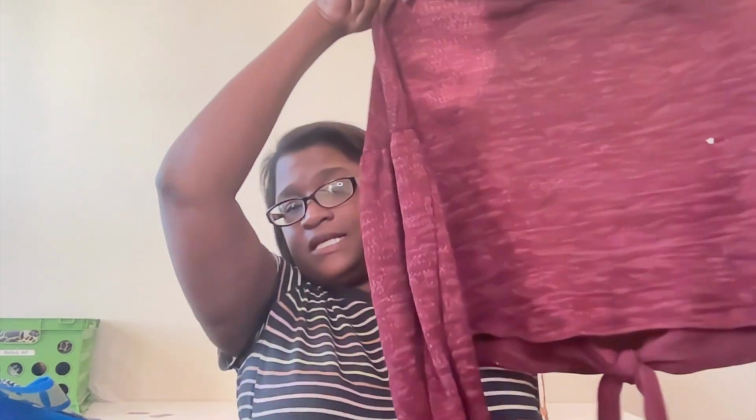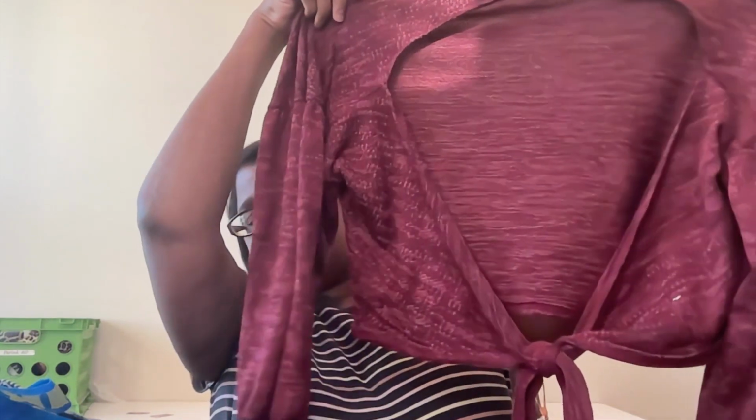So this is a knit sweater. It's by the brand Peach Love California. It's made in the USA. It's got this open back detail and these fun dolman puffy sleeves going on. It's a size... I don't see the size tag. I'll have to do so. Oh wait, here it is.